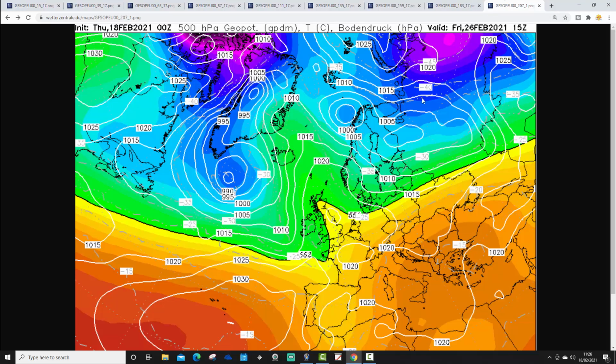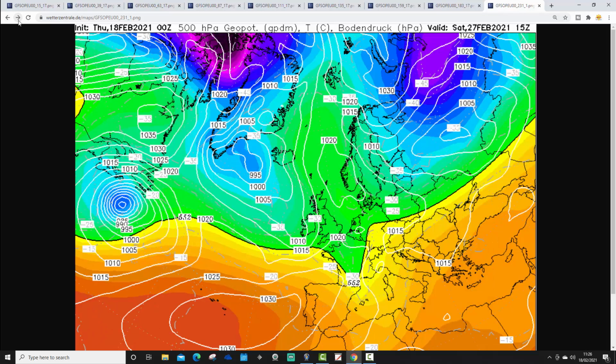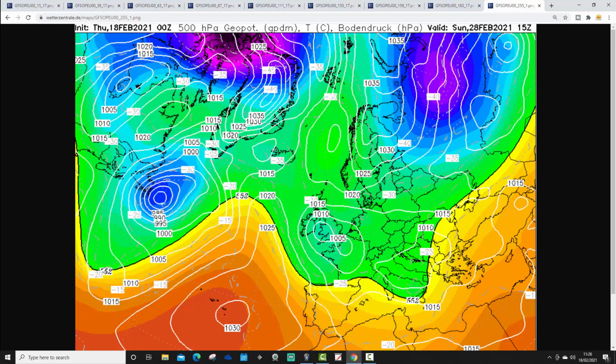I'll just run you on to day 10. So that's Friday. It looks like we're gradually starting to build some higher pressure out in the northwest of Europe. And this GFS run, the midnight GFS run, did want to take high pressure up towards Scandinavia around or just beyond day 10. So by day 10, which is only the 28th of February, actually, we've got a Scandinavian high. We'll begin to pull cold air from Russia back into northern parts of Europe again as low pressure and the jet stream begin to move south. That's setting us up for some cold weather into early March.